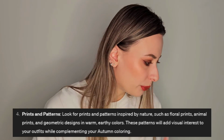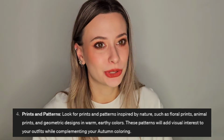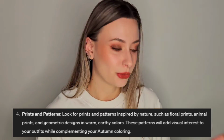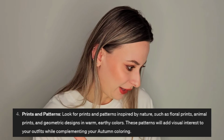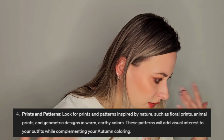It says look for prints and patterns inspired by nature, such as floral prints, which in general I do like floral things. I do have a skirt that is with flowers, and animal print. Animal print is my absolute favorite. I'm gonna show you something. And the geometric design in warm earthy colors. I absolutely love animal print and I have this one that is just one of my favorites. I really like it. It is, as you can see, a neutral color, but I love animal print.